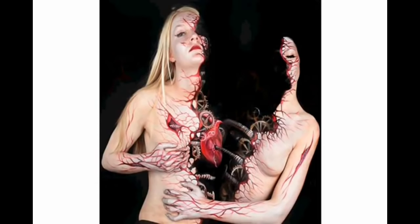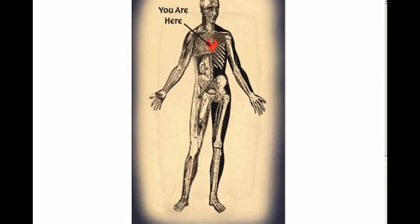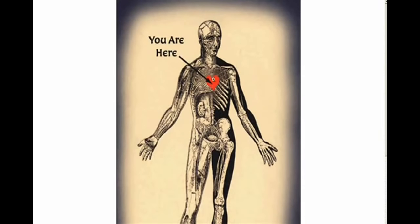Where is our heart? If you could cut us open, where is our heart? Today, our heart is situated not here, but slightly left. I guess this would almost be slightly left, rather than where it used to be, right here. And when did this happen? How did this happen? Your guess is as good as mine. This is where our heart is located today.